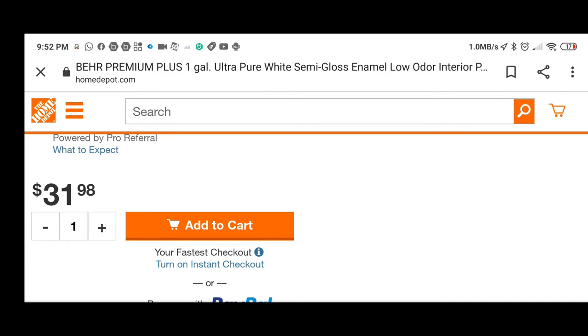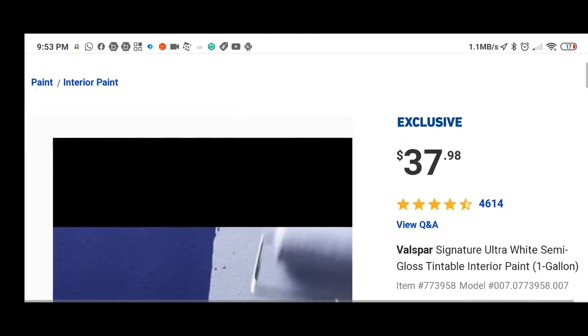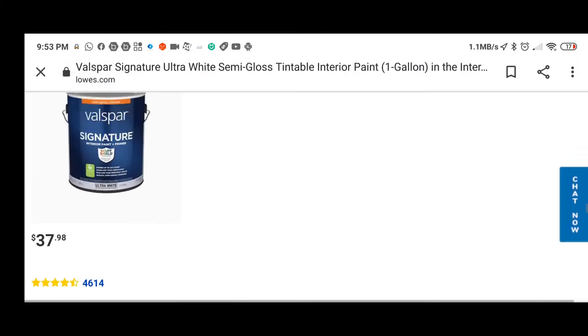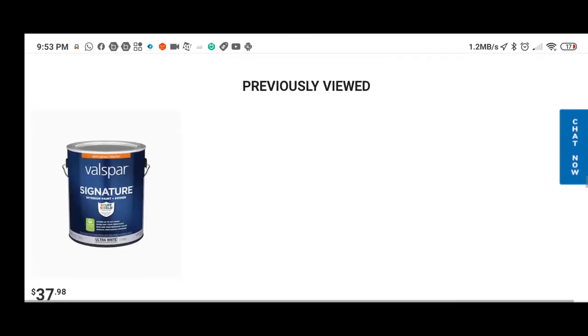So now let's go ahead and take a look at what Lowe's offer its paint for. Here, looking at Lowe's, you can see that they're offering their Valspar Signature Ultra White, but it is $37.98. Now let's look at Sherwin Williams.